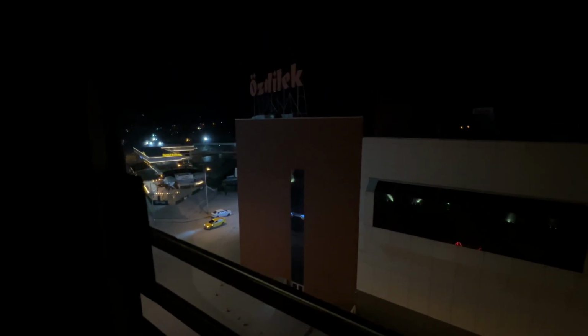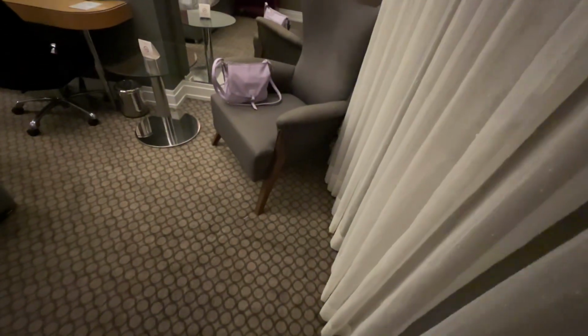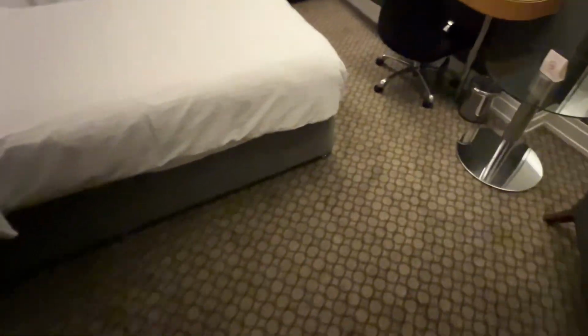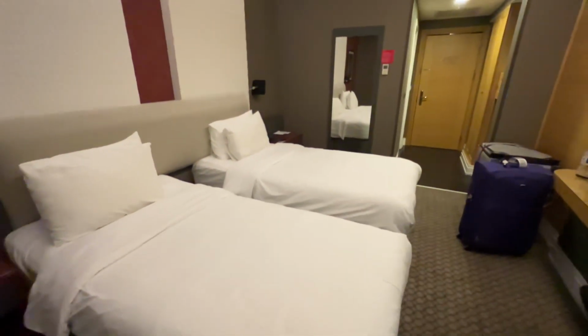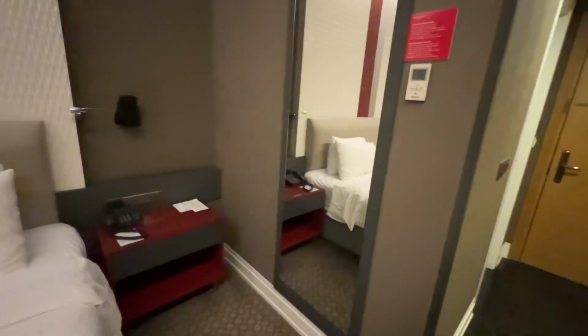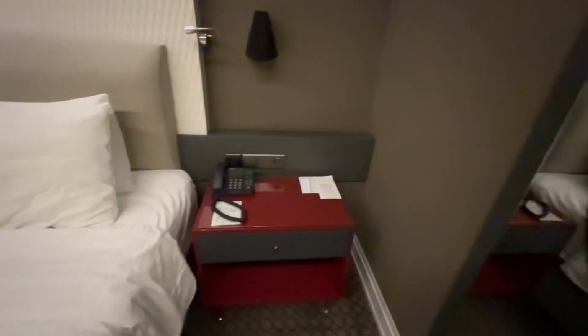We arrived at night, so everything is dark outside, but right across the street was a shopping mall. Our room did face the main street, which did get really loud at night. So if you're a light sleeper, I suggest getting a room that's on the opposite side of the main street. You also get your own thermostat so you can control the temperature in the room, which was really great because it was so hot when we were there. So we ended up cranking up the AC to have some nice cool air.